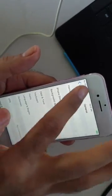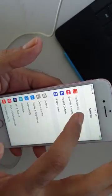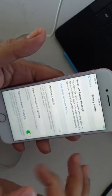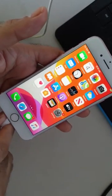Show you battery health. That's on the general. Yep. And the battery, there we go. The battery is 79%. But it works fine, no problem.